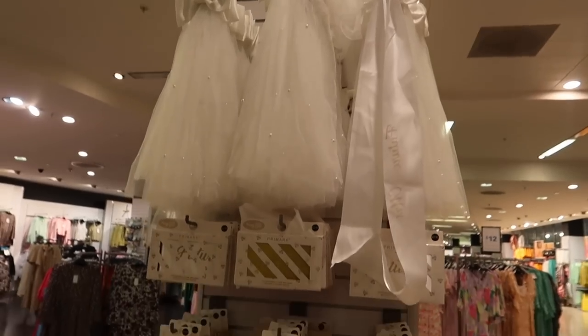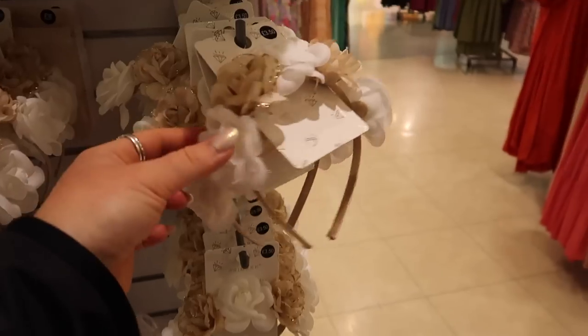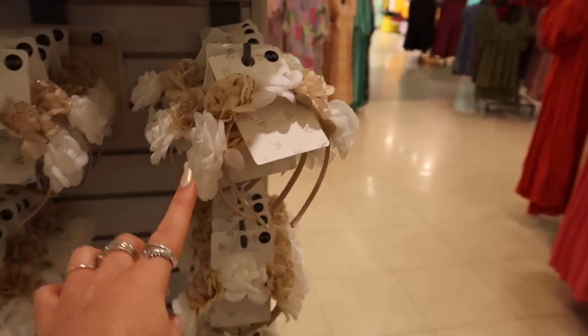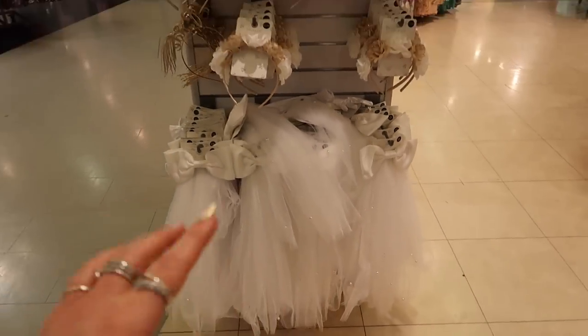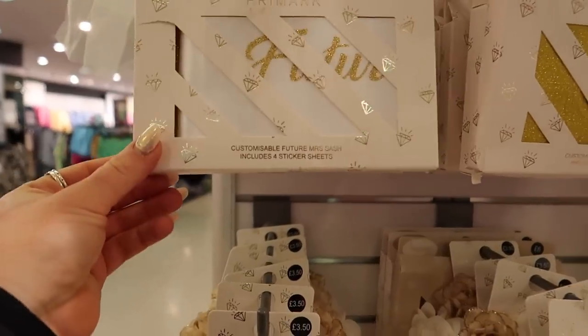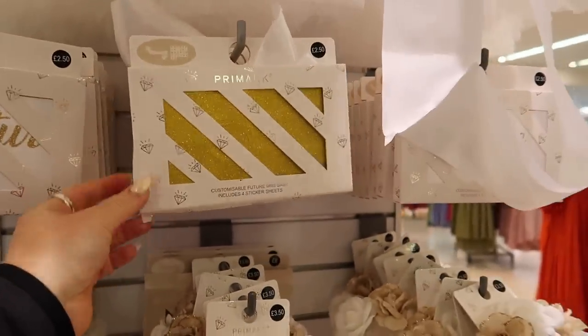I know there's a lot of hen dos coming up this year, and I know Primark also always do these ranges, but how cute are these little veils with the bow, and then a little nude and white one as well. All the bridesmaids could wear that, and then the bride wear that on a hen do. So cute. Oh, what's that say? Customizable sash. Oh, it says future. And I guess you could put your new surname on there.